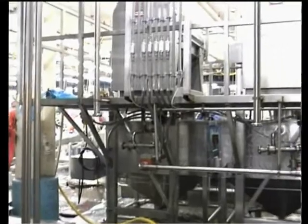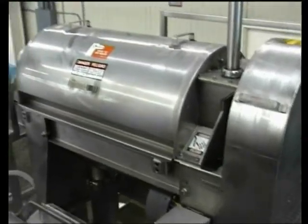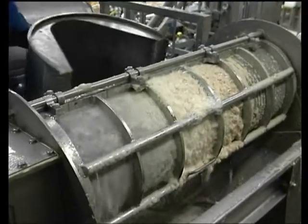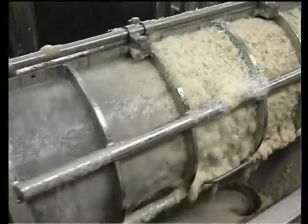In the refiner stage, the last non-muscle fibers are separated and rejected. This stage is critical with regards to both yield and quality of the final surimi. Here you see the proteins, as soft and clean as can be, being squeezed out through the screens of the refiner.